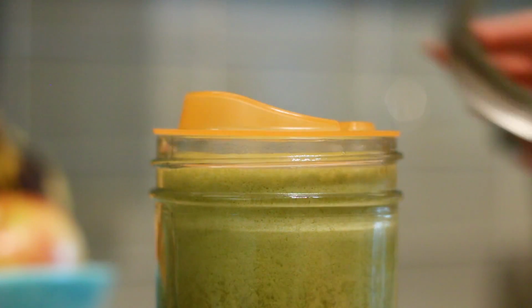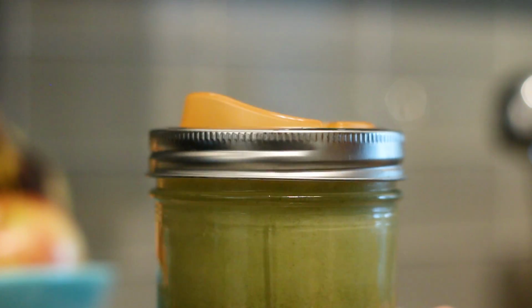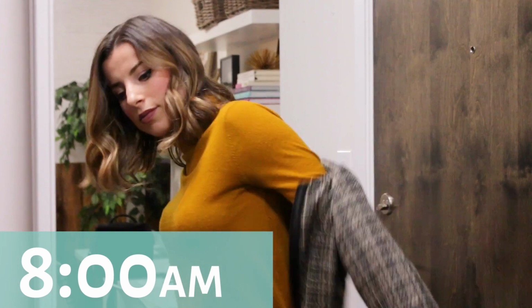I pop on one of these kapow lids that makes it really easy to drink on the go. And now I am off to work to my day job.